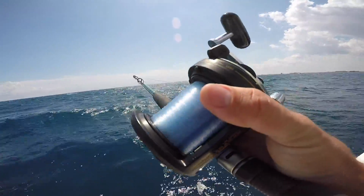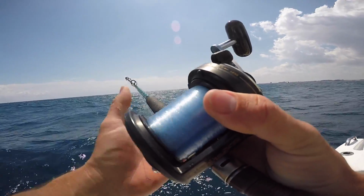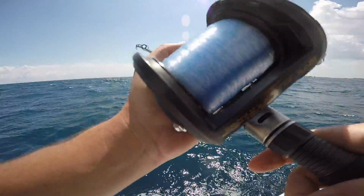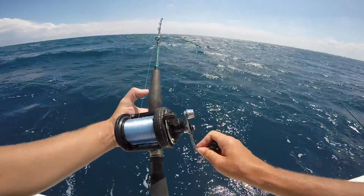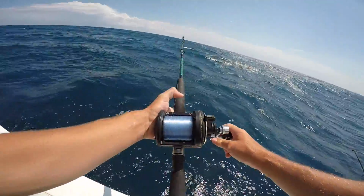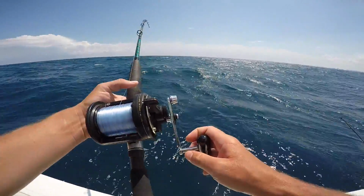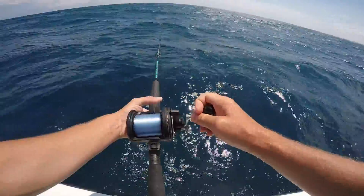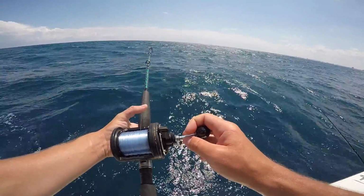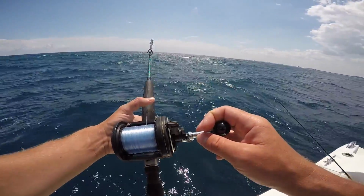He's pissed. Hello. Hey, George. Yeah, how are you? It's staying deep. So I'm excited because this is the first action we've gotten all day. It's been real slow, haven't caught anything. We got cut off one time. Nothing chased the kite baits at all. And it's looking good. Feels heavy, feels decent.